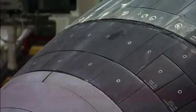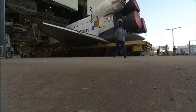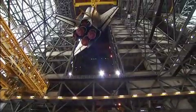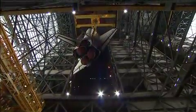Space Shuttle Endeavour made its final move from the orbiter's processing hangar to the vehicle assembly building at the Kennedy Space Center. This activity, called a rollover, was followed by Endeavour's mating to its external tank and twin solid rocket boosters, already on the mobile launcher platform.